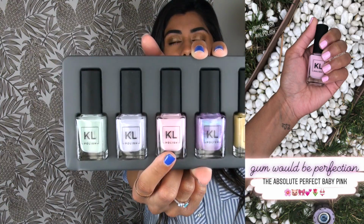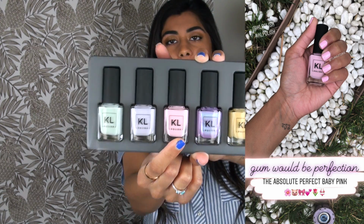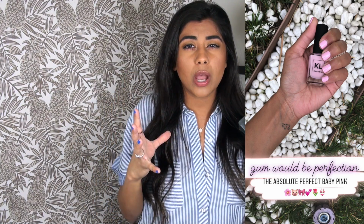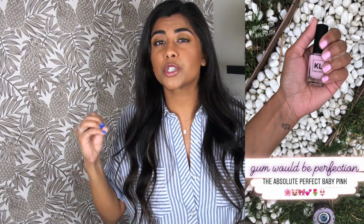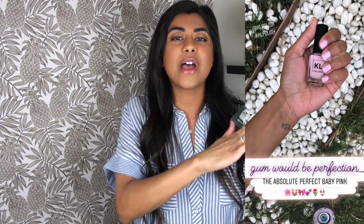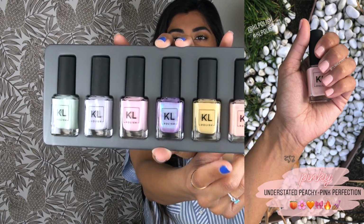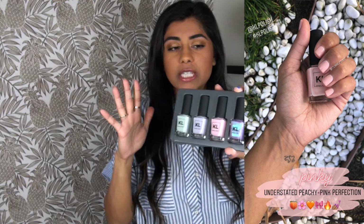This baby pink will literally change your freaking life. This is the best baby pink nail polish I've ever used. It's bright, it's a bubblegum pink, but it's still super smooth, creamy, very opaque in 2 coats. It's got the best formula. I also love Pinky over here, which is kind of like a jelly peachy type color.